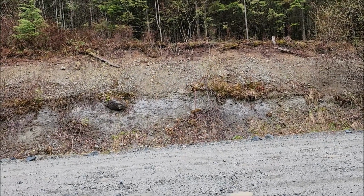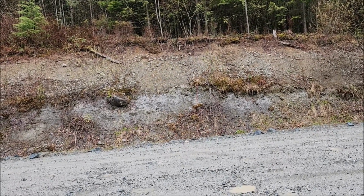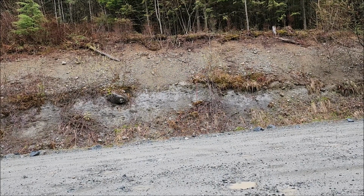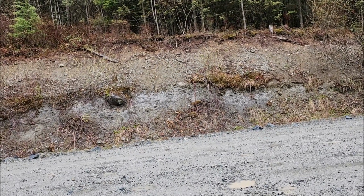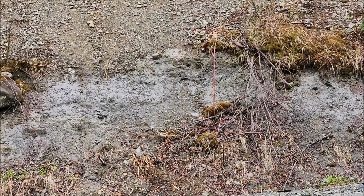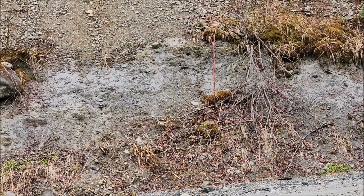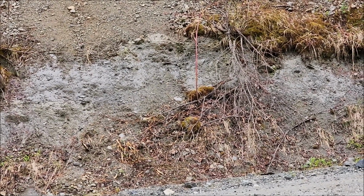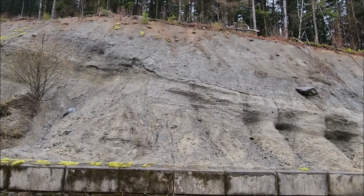Okay, another example of clay layer just underneath the soil, a few feet, and then many feet of clay. With this gray stuff here. It's wet, slippery, slimy, and even looks so pretty right there.